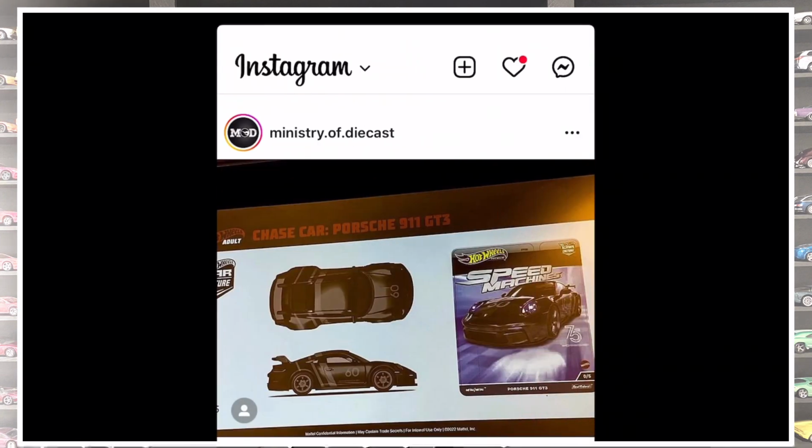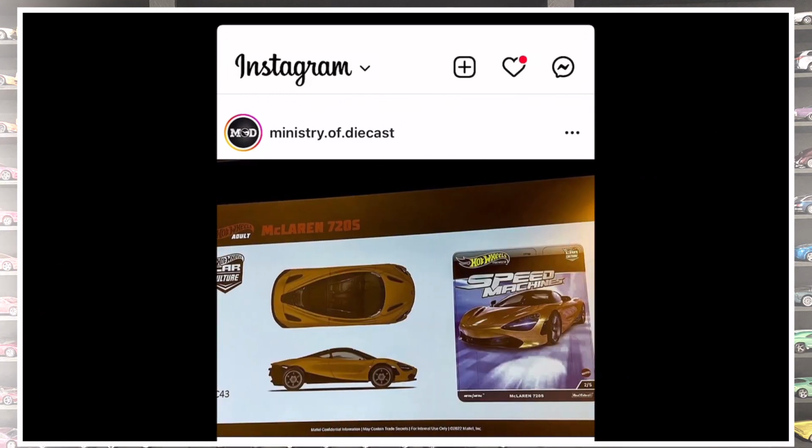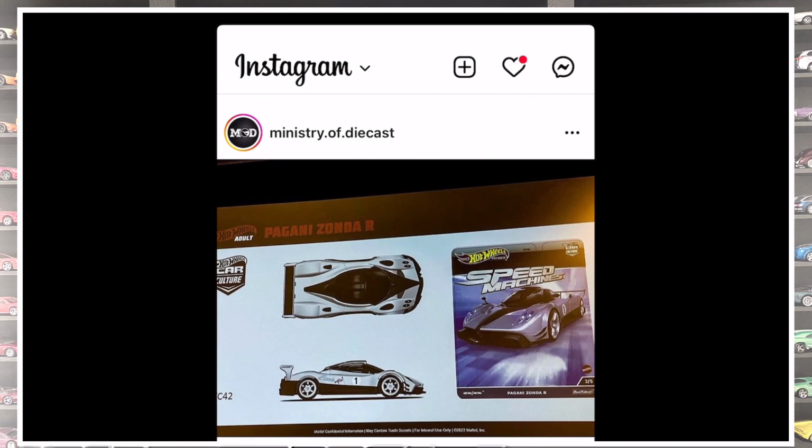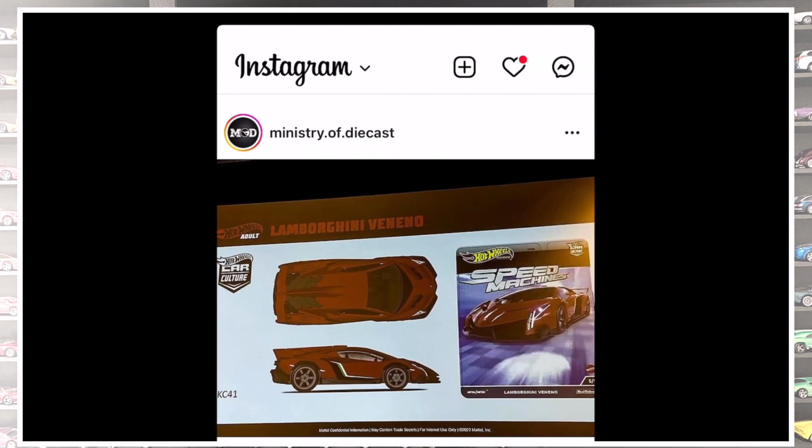So let's go through them one more time. We've got the Chase, then we've got the regular Porsche 911 GT3, and the others that we saw just a moment ago. We'll go through those one more time. I really like how that McLaren is looking. Speed Machines were very popular back in the day. Tough to find them anymore, so that'll be a hot release in the premiums.